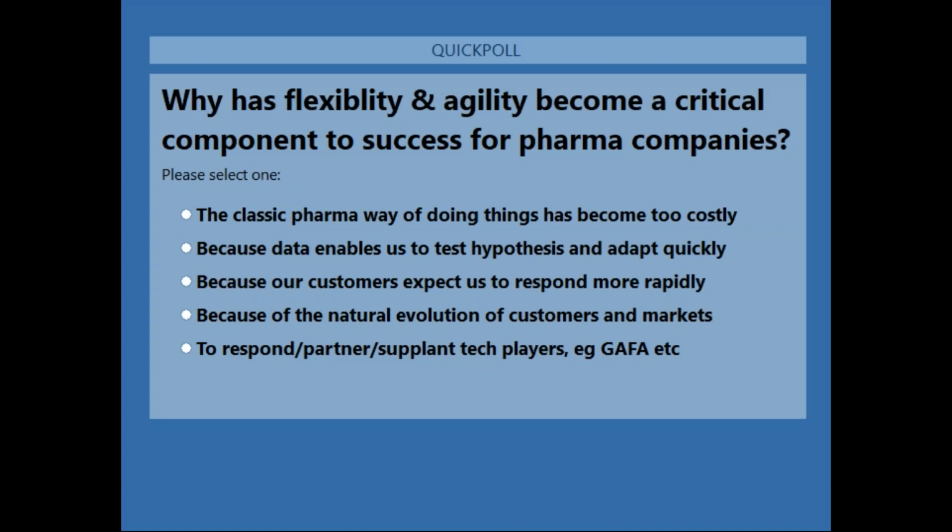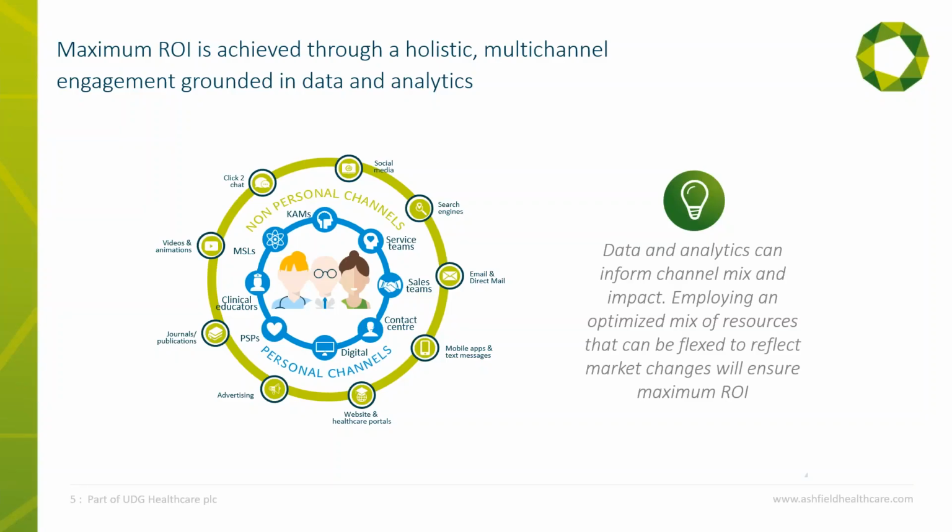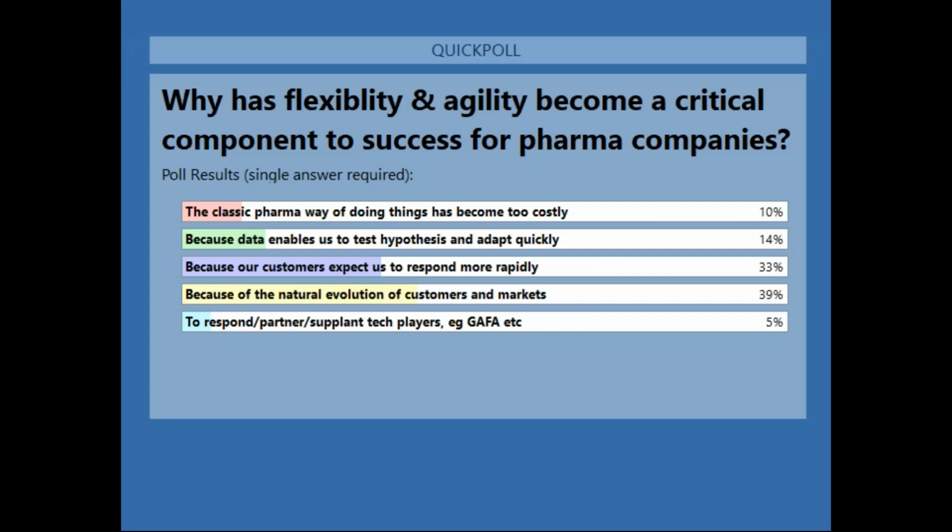I can see that roughly half of you have already voted. I'm going to hold that open for 3 more seconds. Let's get those final votes in. 3, 2, 1. Okay. I'm actually quite surprised by this result. The winner is not what I expected. It is the natural evolution, getting 2/5 of you there. And there are obviously a few answers on each of these. But the one I thought would be highest would be either the second or the third, because of the opportunity that data provides, and of course, customer expectations. The idea of keeping up with our tech players is less of a concern.